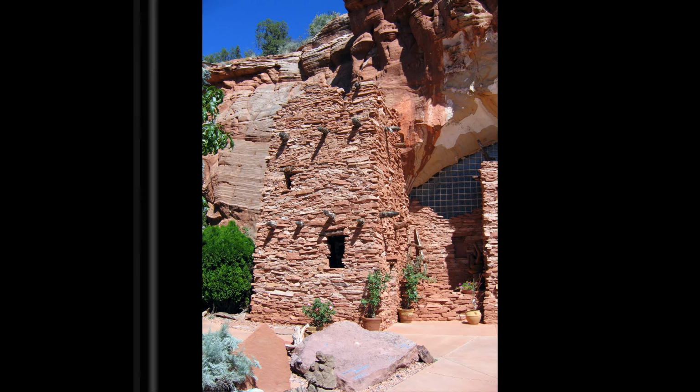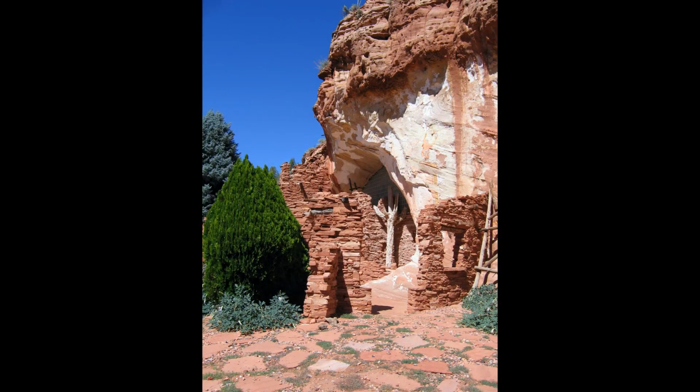Continuing on, we stopped at a very unusual rest area, which was carved into the side of the mountain.